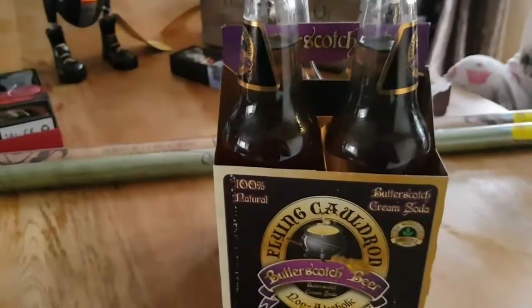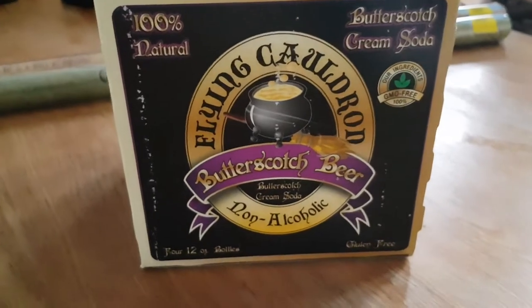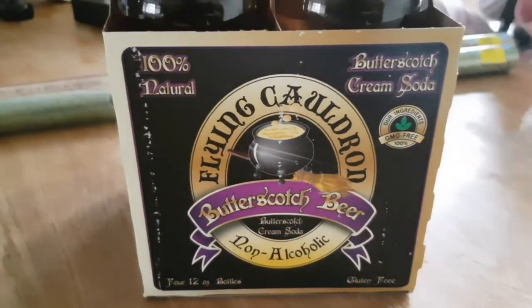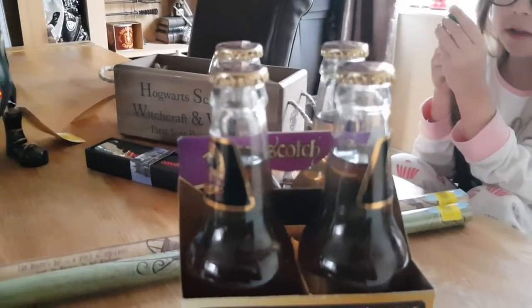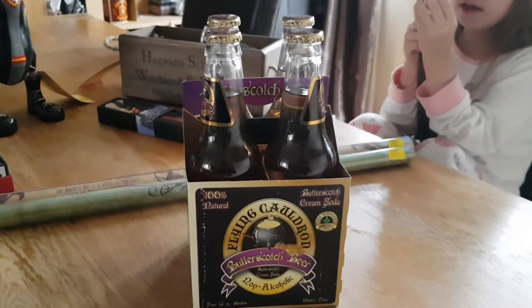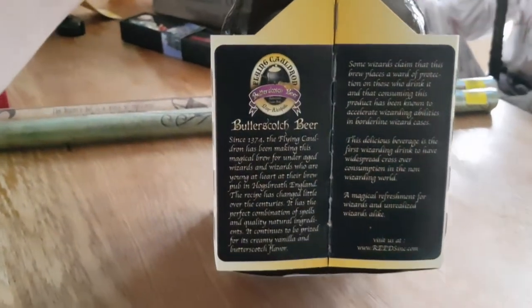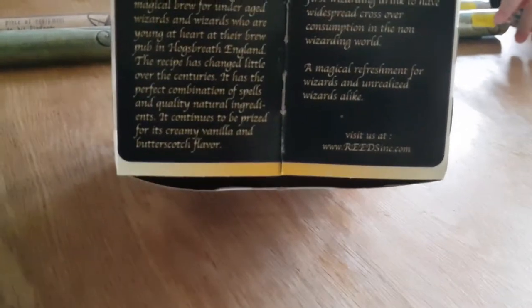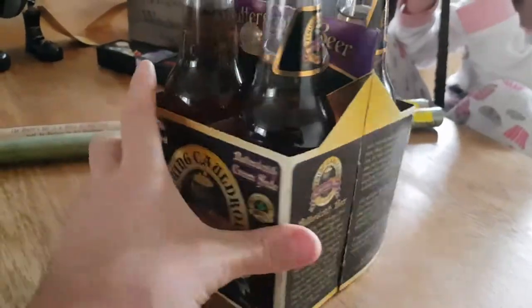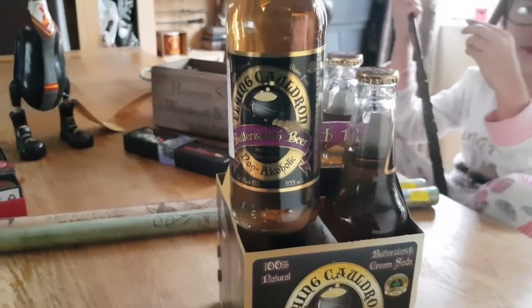Next, we go with this. Butterscotch beer. Yeah, so they had quite a lot of this in the shop. Now, of course, they can't call it butter beer due to copyright reasons. So, Flying Cauldron Butterscotch Beer, non-alcoholic butterscotch cream soda. We haven't tried it yet. I've got four bottles. When I do try one, I'll post a little video of it and tell you what it tastes like. But this comes from America, so they're not cheap. It's an American company, Reedsinc.com, and they import them from America. These were not cheap, £2.99 each. I mean, I can get a bottle of real beer for about a pound.